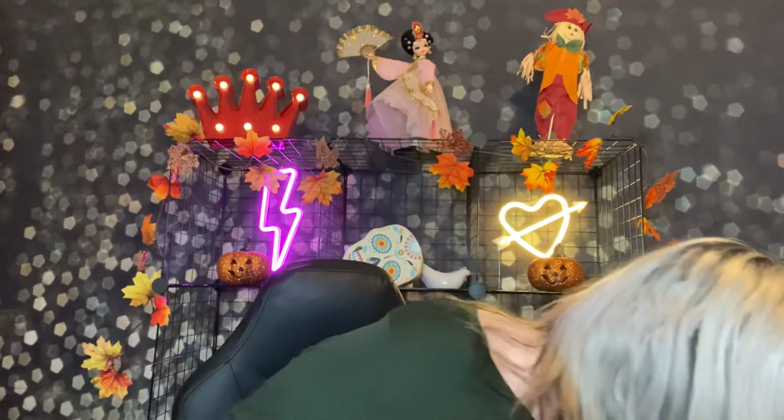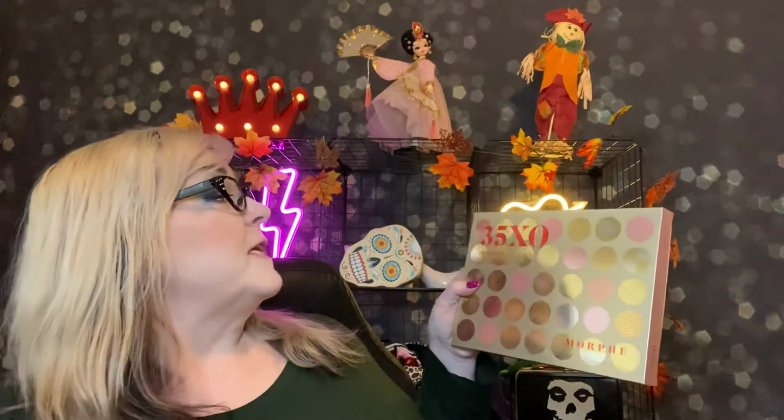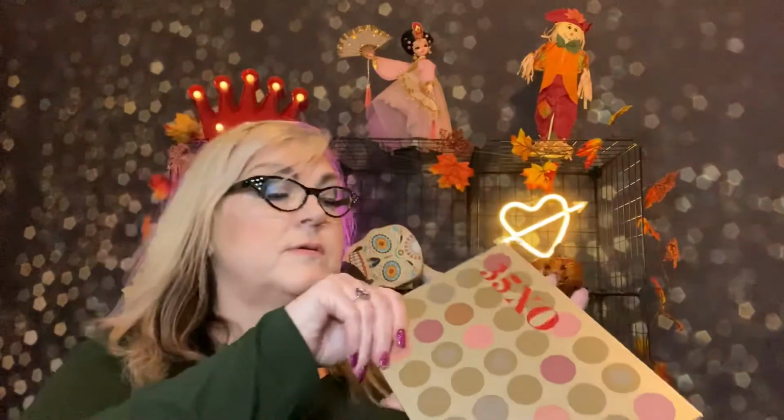And then last but not least, in all the bubble wrap, I'm not a huge Morphe fan, but this palette really spoke to me. This is the Morphe holiday palette, and it's called Natural Flirt. It's 35XO from Morphe, and the package is gorgeous. Everything is bubble wrapped to the heavens. It is just a stunning, stunning palette. I've got it upside down and backwards.